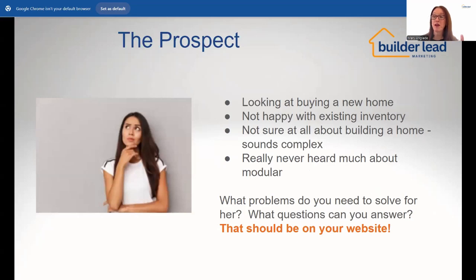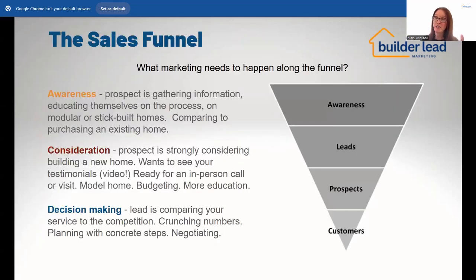Let's think about the prospect. She's looking at buying a new home. She's not happy with existing inventory. She's not sure about building a home. Sounds kind of complicated, sounds expensive. She really never heard much about modular. She's confused. Is that a mobile home? What is this building technique? What do you need to share with her to bring her in, where she becomes a lead, then a prospect, and then maybe a customer?